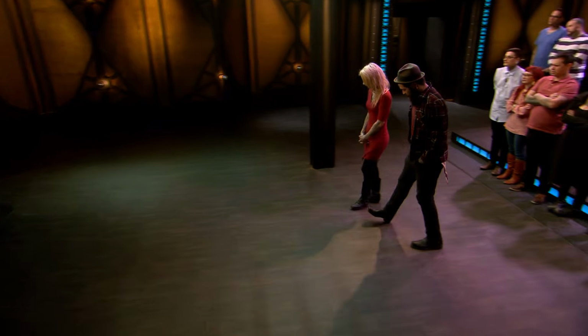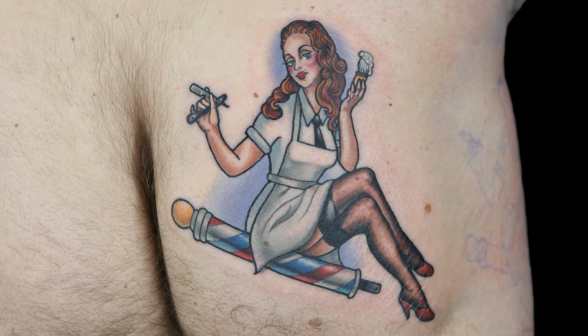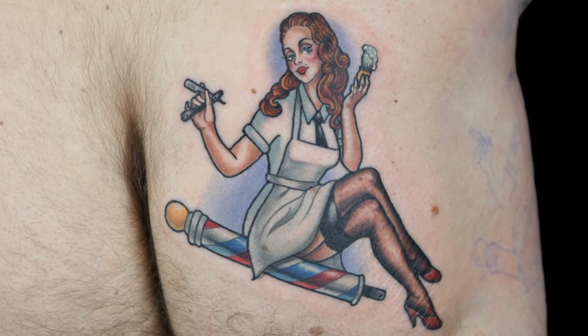Today, you had to tattoo a pinup. Allegory Arts, how was this for you? No pun intended, I'm bummed about it. When he was laying down, everything looked to me to be exactly where it needed to go, and now things look like they've shifted a bit.